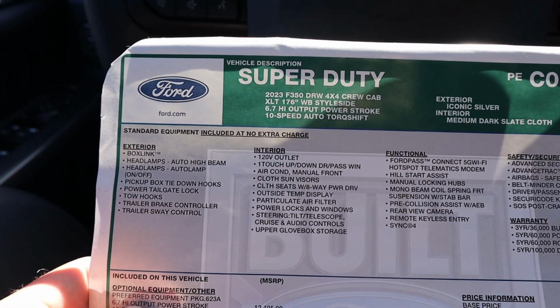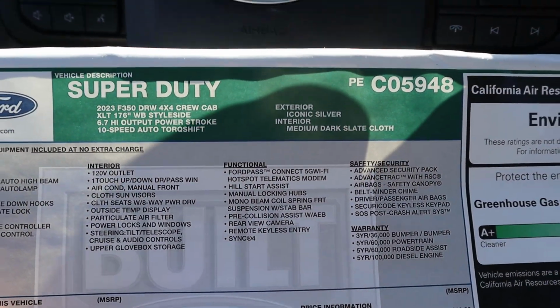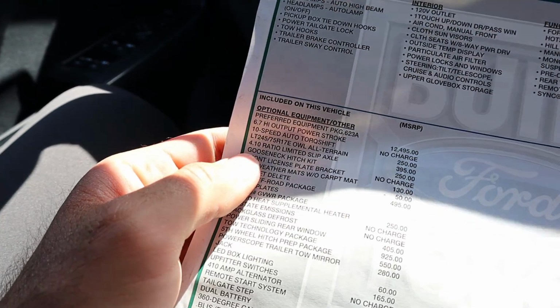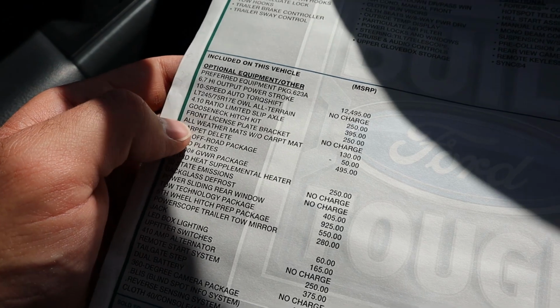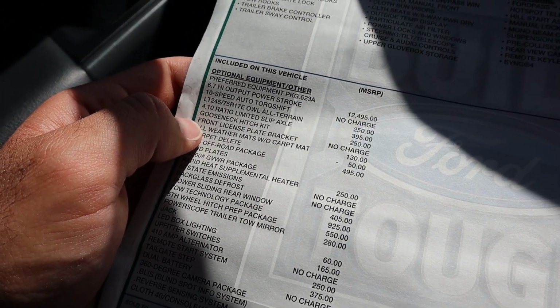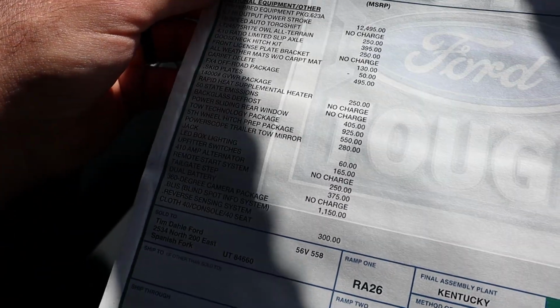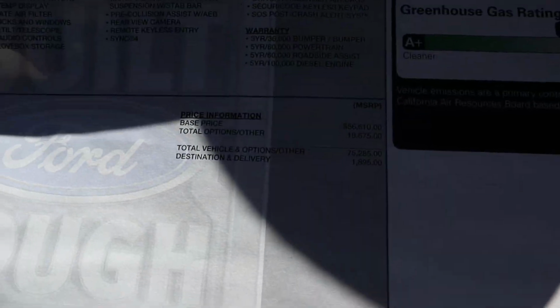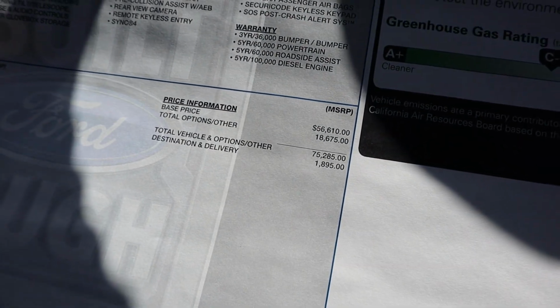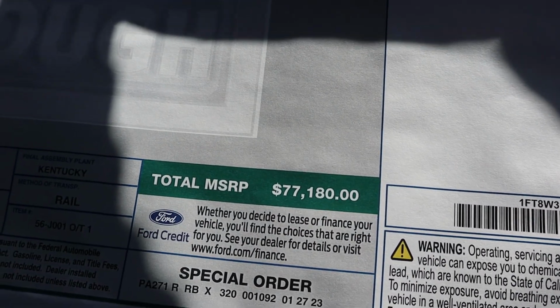So here's our window sticker for this XLT, and you guys can see all the standard equipment that comes with this in color Iconic Silver. So we've got that high output, sorry, there you go, better lighting. $12,495 with this truck. 4.10 axle ratio with the limited slip, right? Gooseneck kit, everything. 14,000 pound vehicle weight rating. And you can see all the other options on this. I mean, this thing's pretty dang loaded, and the lighting's horrible. Again, sorry. Anyways, base MSRP, if we can get it in the sunlight, there we go, $56,610. Got quite a few options. This one stickers for $77,180.